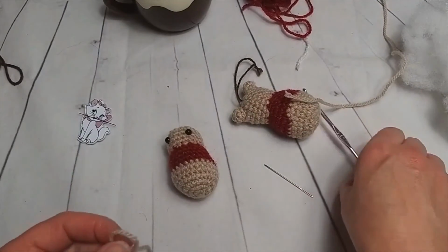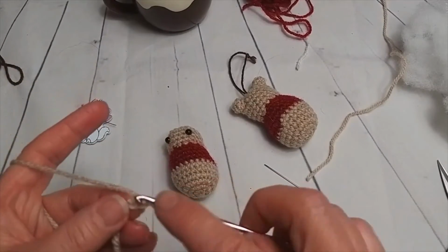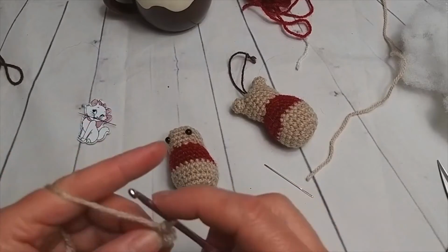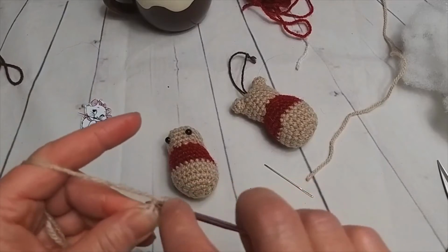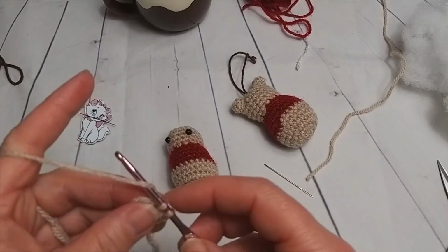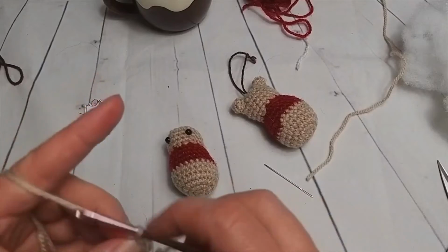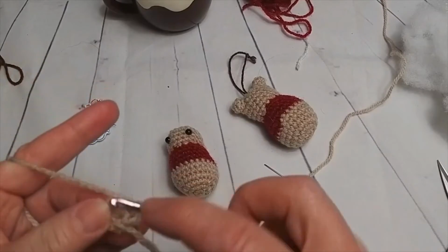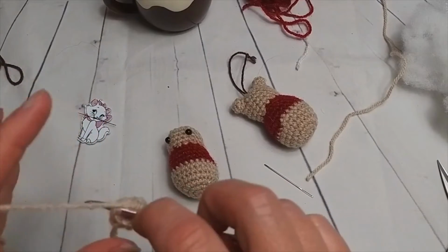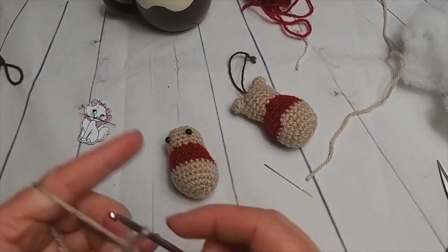For the ears, we're going to have our 6-in-1 like we do before. So 1, 2, 3, 4, 5 and 6. And then all we're going to do is 1 double crochet in each double crochet, and that's it. So we've got 1, 2, 3, 4, 5 and 6. Ear finished.